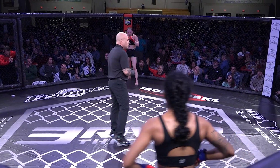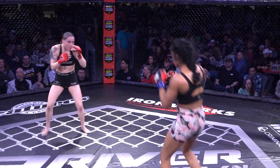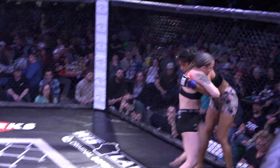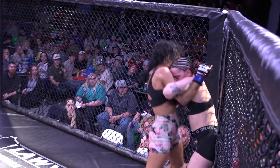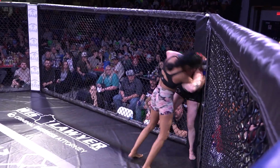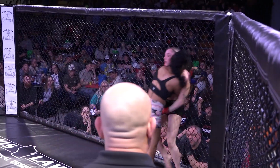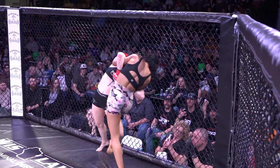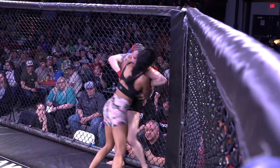I don't know what Chris was talking to Jaida about in between rounds there, but it appears he was addressing something. So they're swinging leather early and often. Body work by Leena. Yeah, you don't want to eat a lot of those. Those are right in the solar plexus. I think Leena needs to make some space here, though. Yeah. She's comfortable in this clinch, obviously, but I think she needs to make some space.